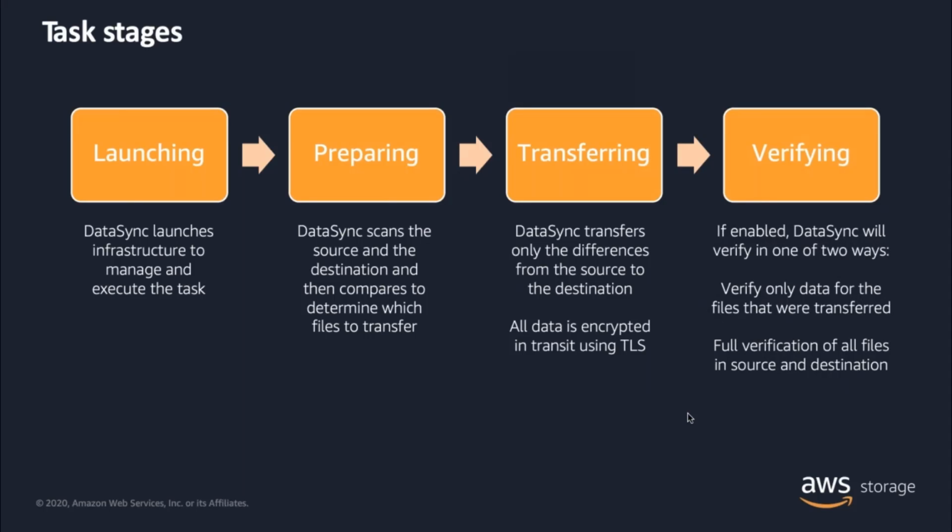After all the files have been transferred, DataSync will then move into the verify phase if the task was configured for additional verification, which we did set on our task. So if you remember, we set it to verify all files transferred. During this phase, DataSync will verify that the data and metadata were written properly to the destination storage.